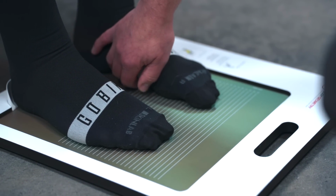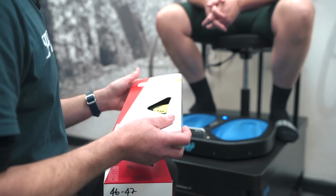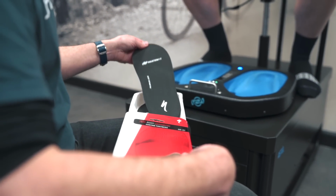But how do we solve these issues? Footbeds that properly support my feet. Now, because my feet are asymmetrical, I can't get away with the off-the-shelf footbeds. So Phil will mold me some custom footbeds especially made for my feet.